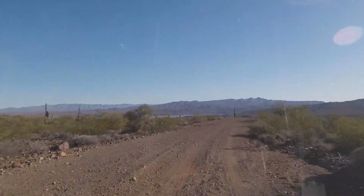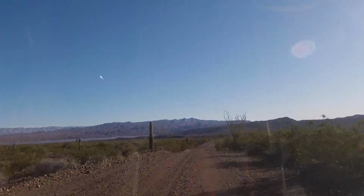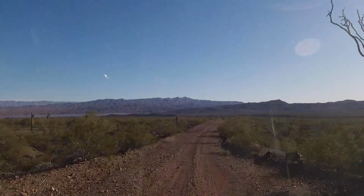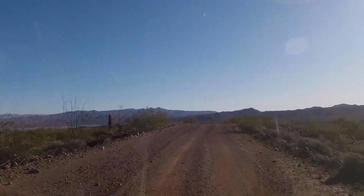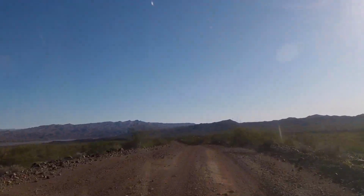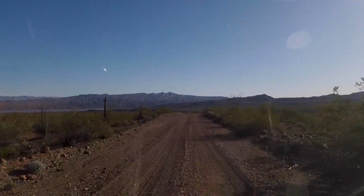May actually be able to cross today. And then there's BLM camping on the other side, so we'll be able to easily find a place to camp for the night. Even have a pre-made fire pit most likely.